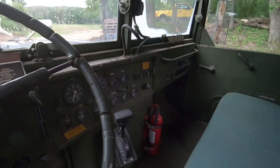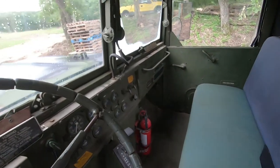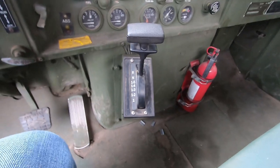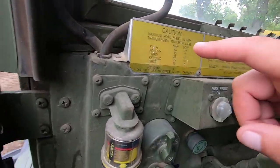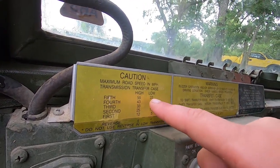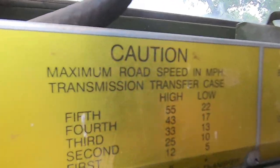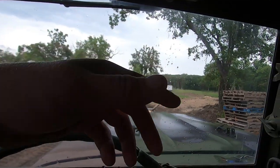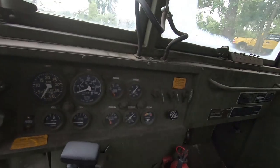In here, guys. These are gauges. Let me get in here. Automatic transmission, I guess. I don't know. 112. I don't know how that works. Let's see. Maximum road speed. So it looks like this thing will do a whopping 55 mile an hour. Soft top, so you can take the roof off. And these windows fold open, I think, this way. I don't know, but they vent because there's no air conditioning in here.